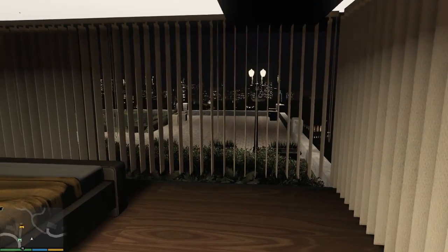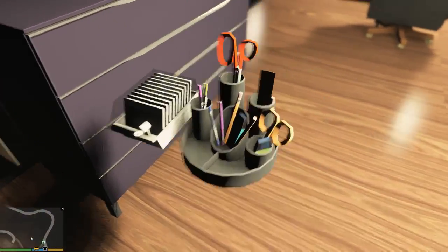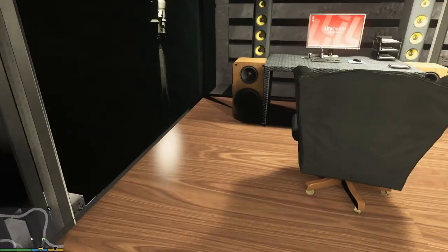All right, there we go. It's a little better. Then I got a side view. And then, what is this? Some scissors and stuff. It's actually floating. It's supposed to be something right there. I got all my watches, bling bling. I ain't got none of my watches on right now, so good.